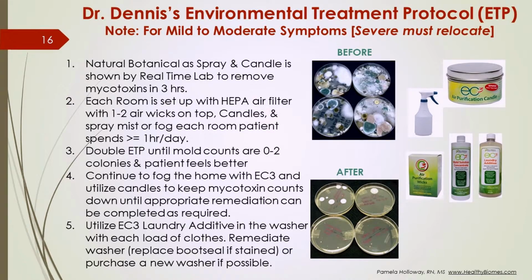If you can start getting EC3 candles into these people's hands, the citrus enzyme breaks down the mycotoxins, and here's the difference. You can use vinegar, you can use hydrogen peroxide, you can use all these other things, but the problem is those mycotoxins are a protein that need to be broken down by an enzyme. Until you do that process, that patient is going to continue to react.